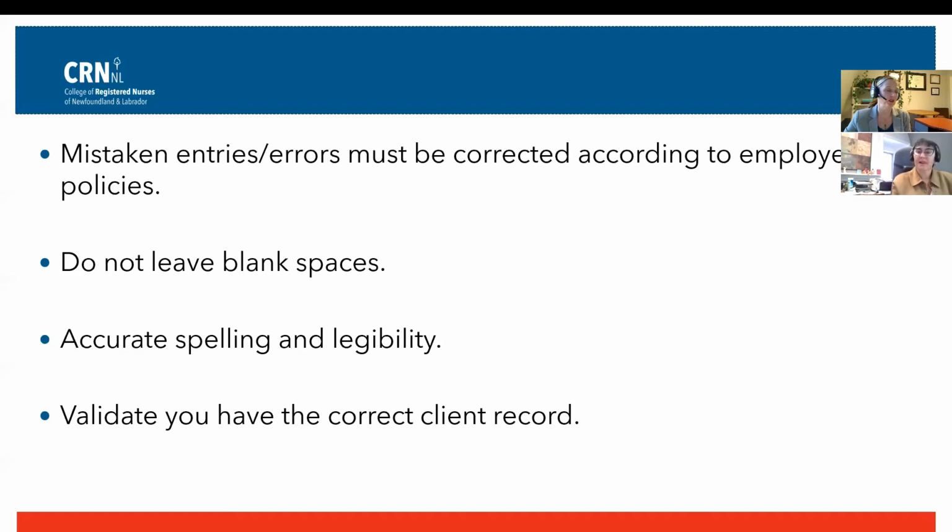Misspelled words or illegible entries could result in misinterpreted information and lead to an adverse event. And in a court of law, it really decreases your credibility. And validate that you have the correct client record. It's very simple, especially with the electronic records, to just flick between different patients. So you make sure you document client information on the correct record, and then every page of the health record must contain the unique patient identifier, whatever they use in your employment setting.